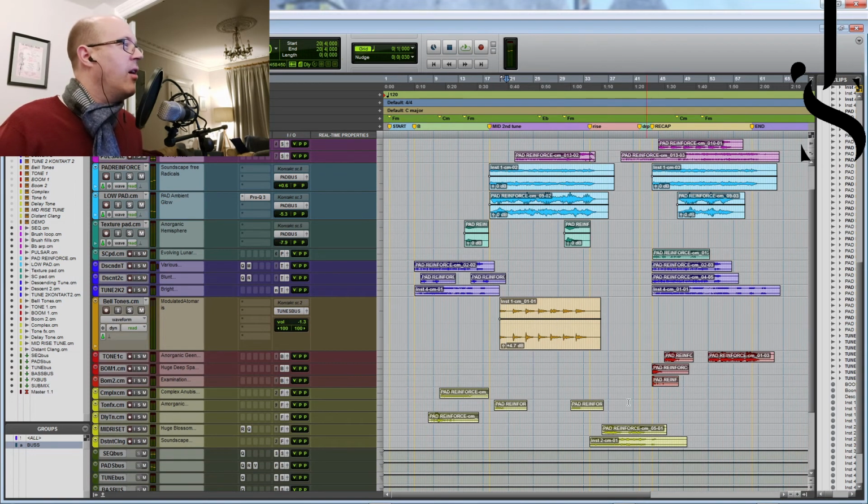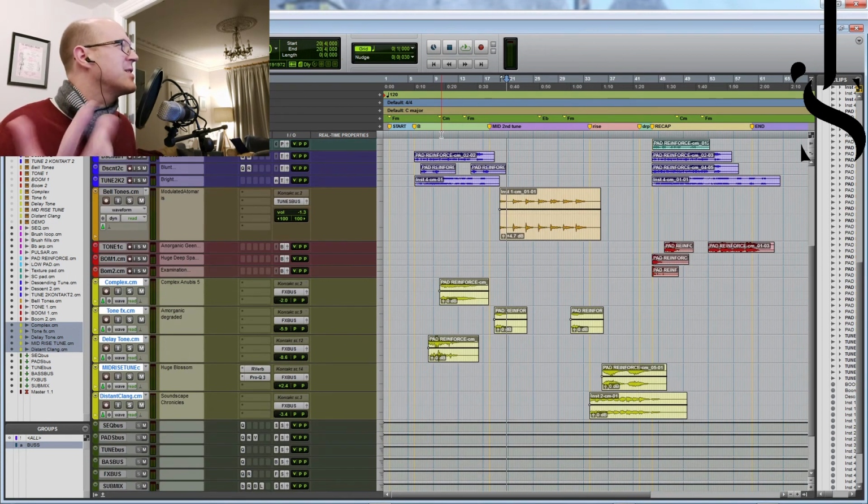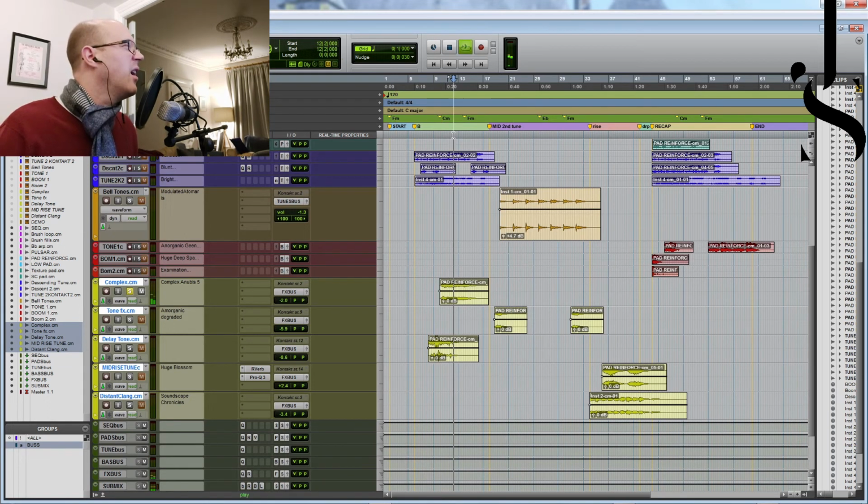Anyway. And then look, all of this stuff down here in the yellows, this was just sounds I actually ended up liking just to give a little bit of interest to what was going on above it. This was a complex Anubis. And then I called it a delay tone, but this was it below that. It's just something to give it a little bit of interest. Then I had, I called it a huge blossom. So under the huge section, something called blossom. And then Soundscape Chronicles, I called it a distant clang.